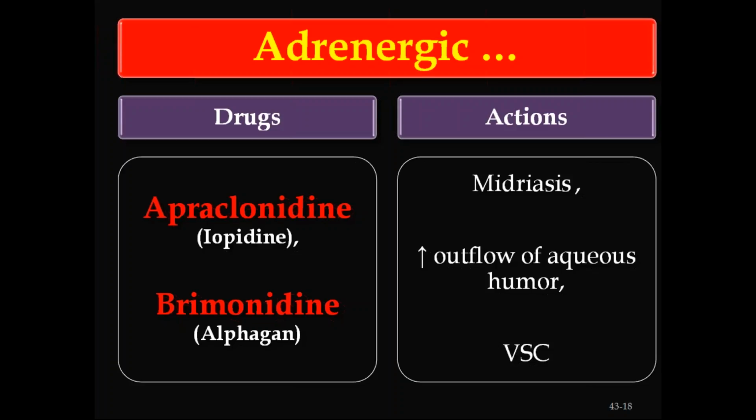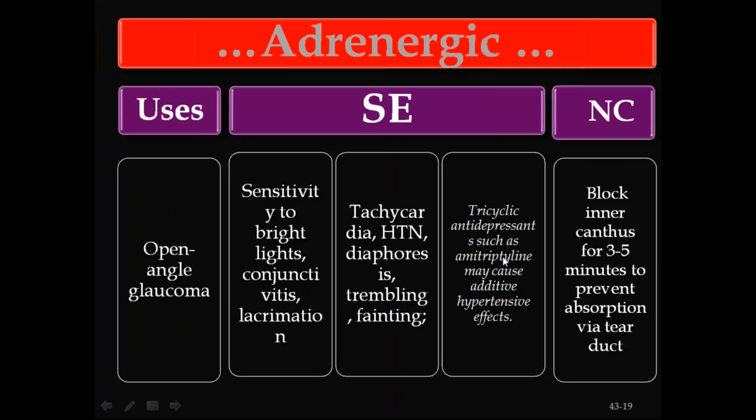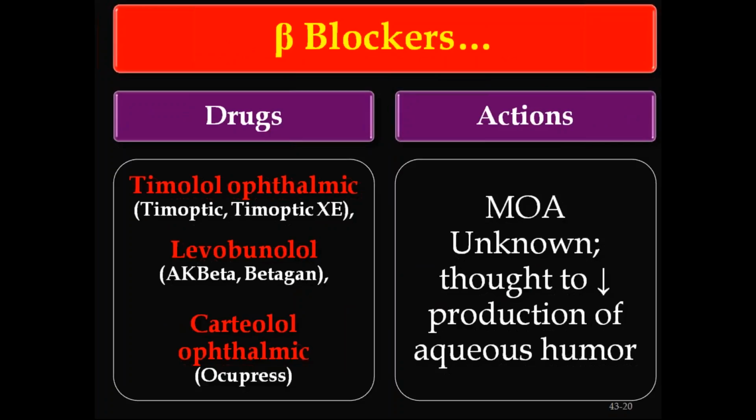Clonidine is an alpha-2 agonist, and brimonidine, so nidine, clonidine, brimonidine. All these are adrenergic. What they are doing is increasing the outflow of aqueous humor. I have the mnemonic at the end that is going to help you. Okay, so let's do the beta blockers.